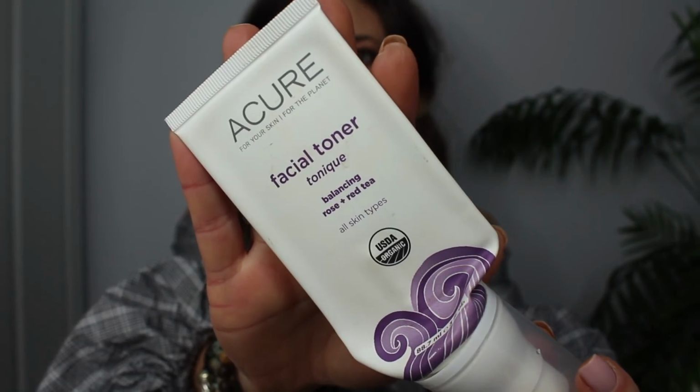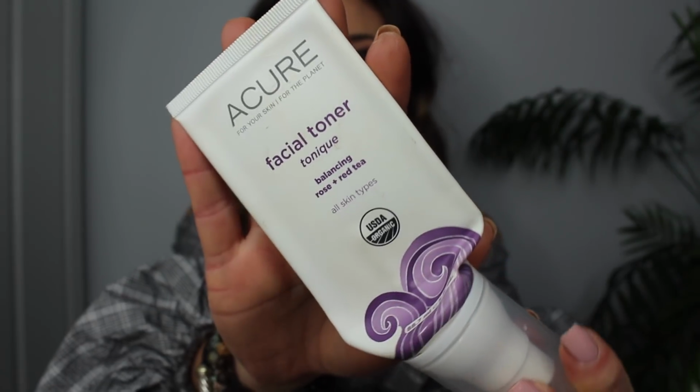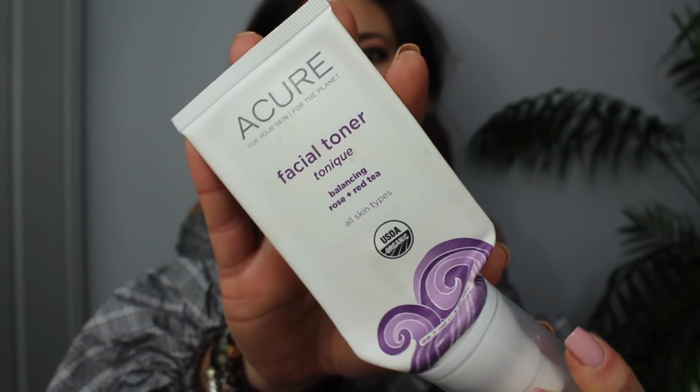Okay, let's talk about toner. So throughout the video I'm going to be talking about different products that are a little bit pricey but that I feel are very much worth it. Toner is one of those things that I don't feel like you have to splurge on. This one I've been using for a really long time. It's the facial toner by Acure, Balancing Rose and Red Tea. It's awesome. It's perfect. You don't need to go crazy with a luxury toner. This is perfectly fine. Again, I've been using this for a very long time and just all good things.